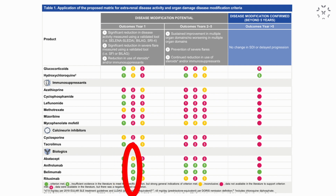Now let's look at that second column. The second column is looking at the drugs that decrease severe flares. Decreasing flares is incredibly important in lupus. Every time someone has a severe flare, they have a 2.5 increased risk of having ongoing permanent organ damage for every single flare that they have. Even mild to moderate flares increase permanent organ damage by 50% for every flare. So we want to get rid of those flares.